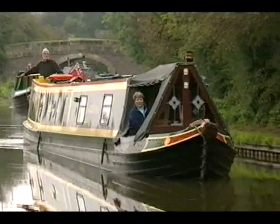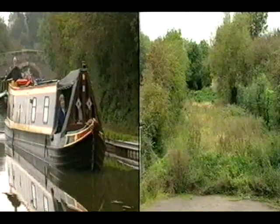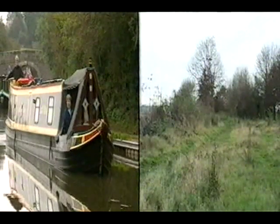Well, it's easy to see there's real enthusiasm and commitment to reopen the missing 6 miles of the Ashby Canal and return it to the delightful stretch of British waterways it once was.